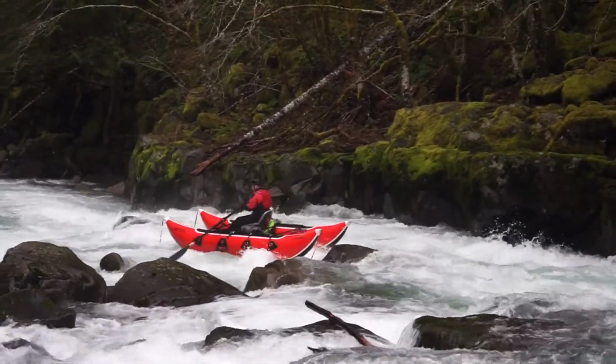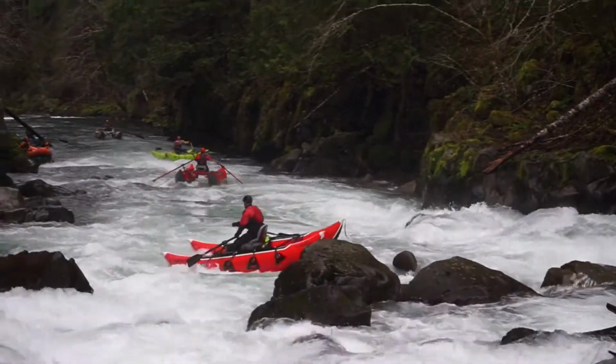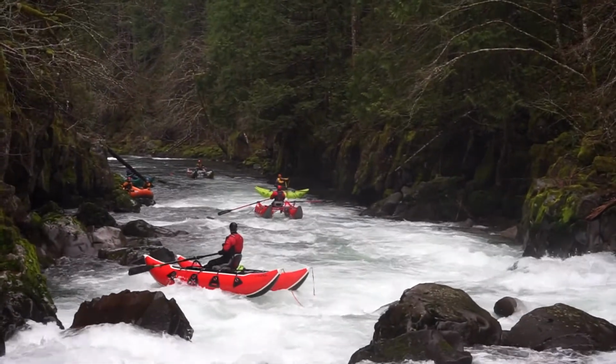And these are 2 Sotar boats coming down through. And these are both 13s too. They're pretty big boats. These guys are having nice lines. They're not as maneuverable, but they power through this stuff really nicely.